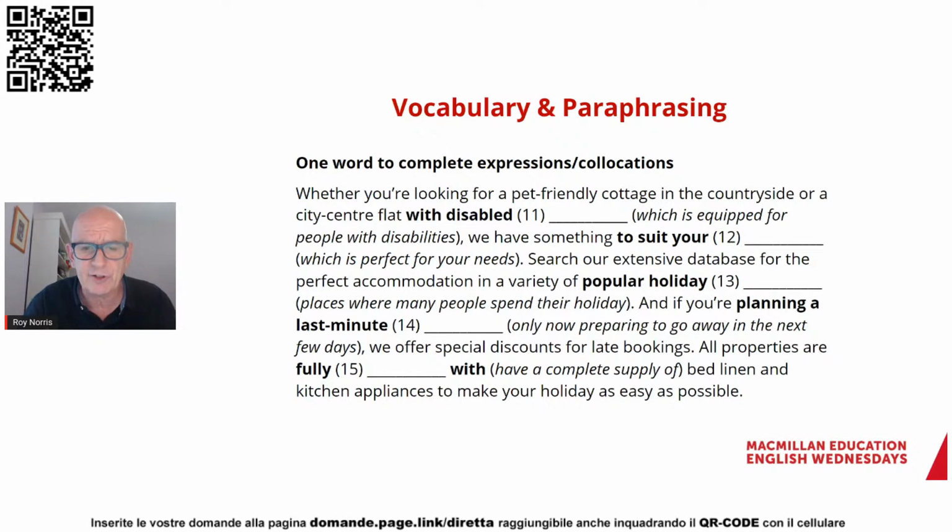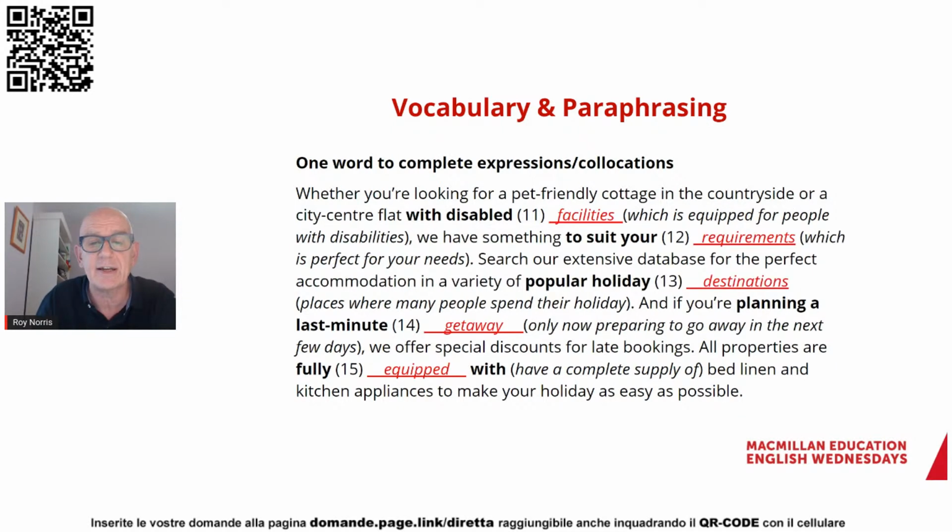It's time consuming for the teacher. You write it out again with gaps of one word, and students have to put in the correct word. So it's a revision activity the next lesson, a week after, and for each one you have the paraphrase there afterwards in brackets as well, just to reinforce that idea. And there are your answers there: disabled facilities, suit your requirements, and so on.